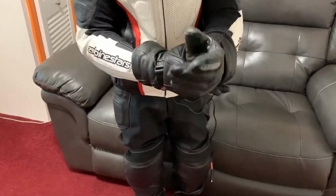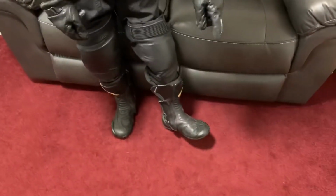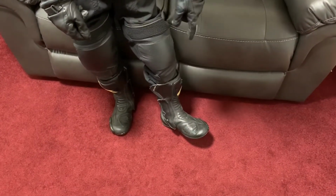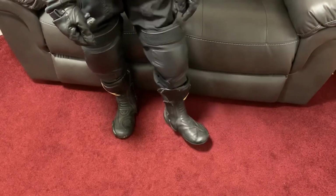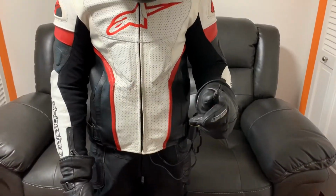Basically ready to go. Now of course also remember I talked about the little hotty toasty warmers. They go inside the boot, but between your sock and the boot. Alright, so now we're going to go outside. I'm going to show you where this cable hooks up to the bike, and then we'll take it from there.